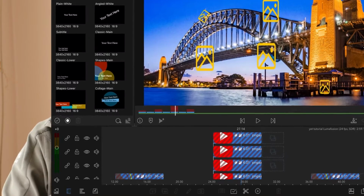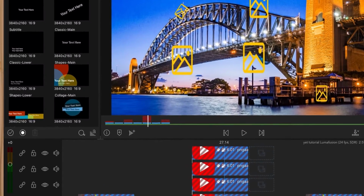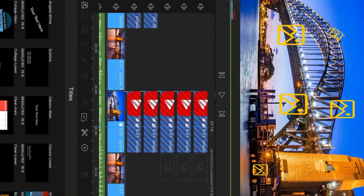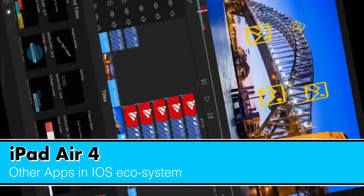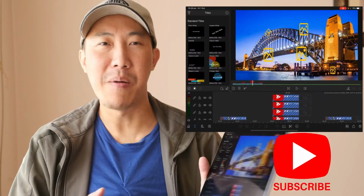Okay, so I don't need to go to the M1 MacBook Pro. This will do me just fine. Now there are other apps in the iOS ecosystem that I haven't played with.